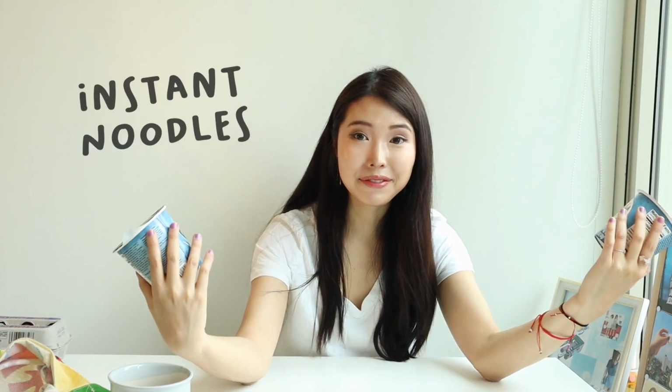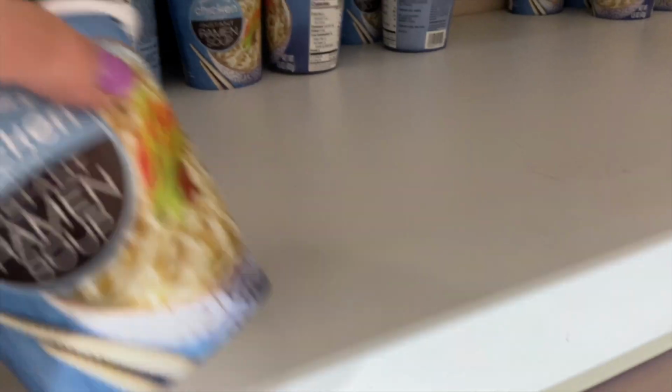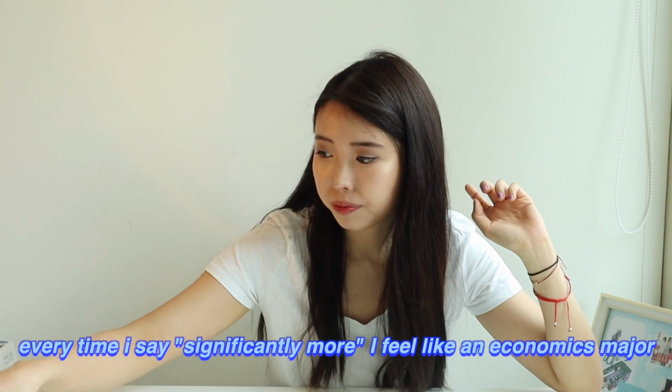I can't cut instant noodles out of my diet completely for now, but I did pick up some healthier instant noodle alternatives at Trader Joe's. I love my instant ramen. This is a realistic grocery store haul, so I did pick up 2 instant ramens. The chicken ones that I normally eat are 500 calories a packet, significantly more than the ones at Trader Joe's.